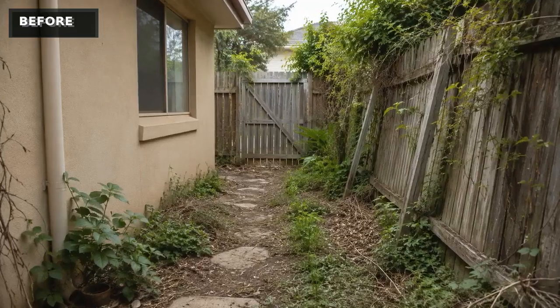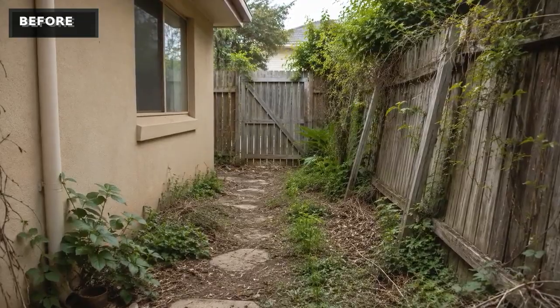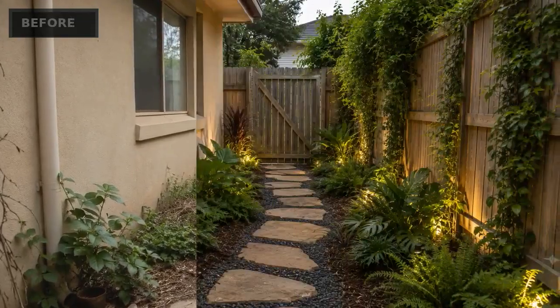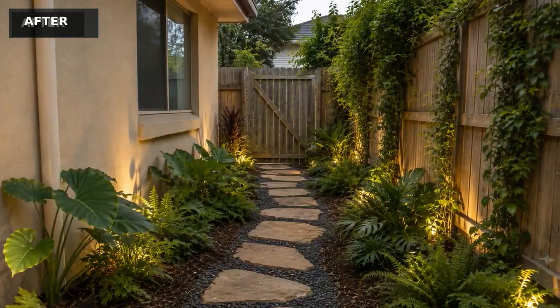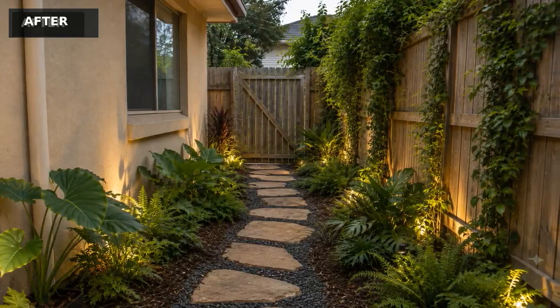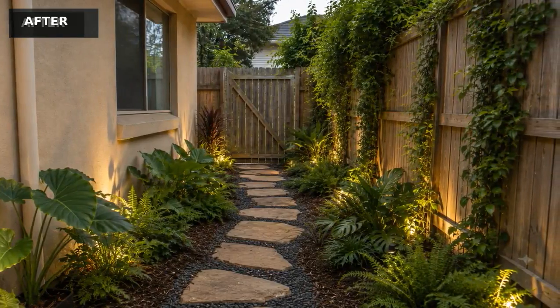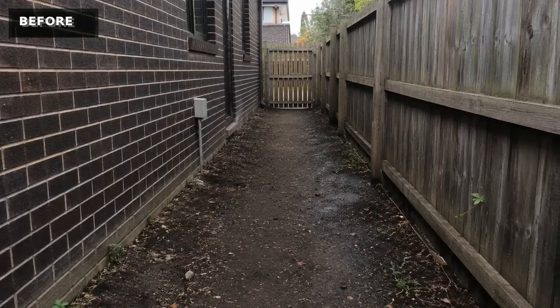This overgrown side garden almost disappears beneath weeds, vines and aging vegetation. The transformation keeps the lush garden character but brings it under control. Natural stepping stones, dark gravel, tropical foliage and warm lighting create a secluded garden walkway.